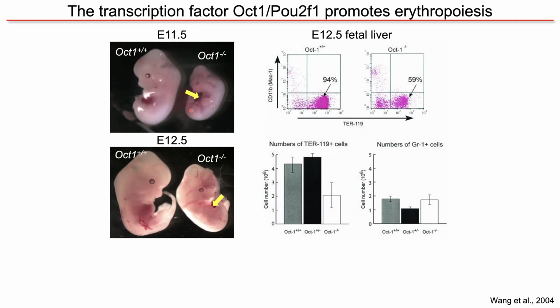That's the most obvious phenotype you can see. There's some hemorrhaging, which you can see better with PECAM staining. There's some heart defects, and there's also this pale fetal liver phenotype that you can see right here. And you can see that a little bit as well using TER119 staining. There's a reduction in TER119. There's probably another developmental block beyond the TER119 stage, at enucleation, for example, and hemoglobinization. And it's specific to the red blood cell lineage because GR1 cells, granulocytes, don't have that defect.